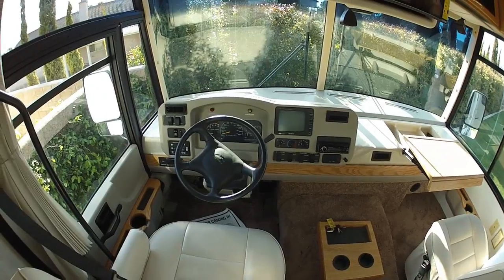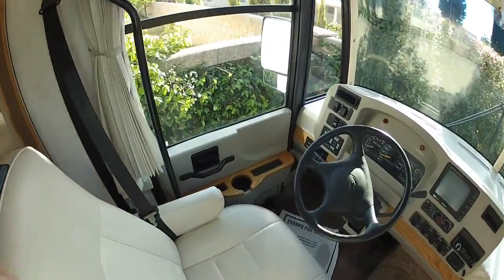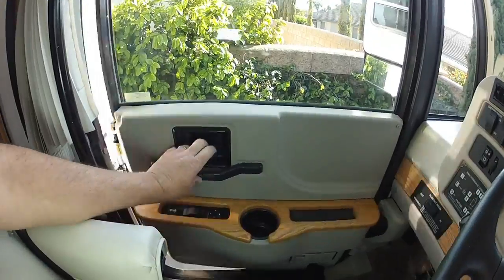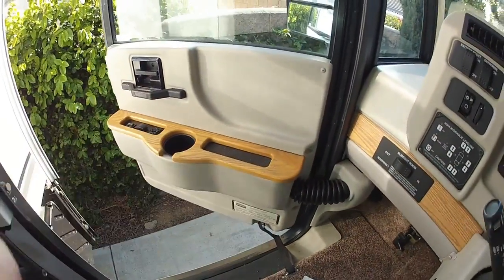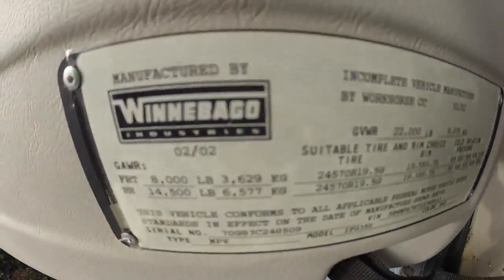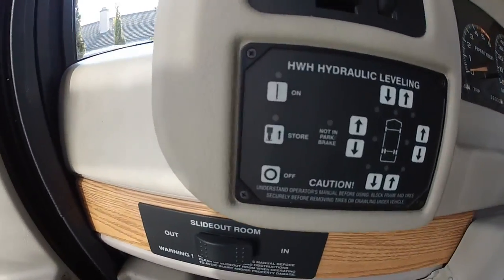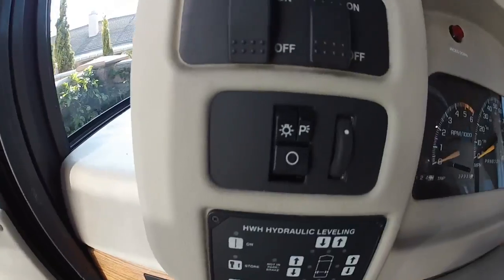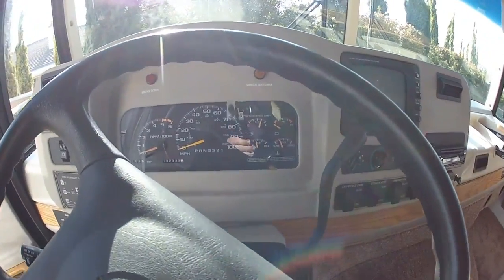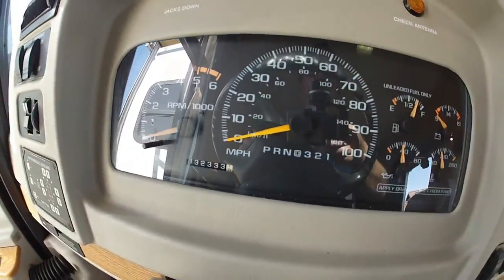It's a really neat setup, and it's got all nice switches, full hydraulic leveling, driver's side door, so I can get in or out if I want to, and it locks. It's really nice. Let's take a look at the VIN plate there. That's your VIN number and weight information. I'm going to take a picture of that. So, hydraulic leveling jacks, driver slide out control, battery jump start, overdrive enable or disable. There's your odometer reading right there, 32,000 miles.